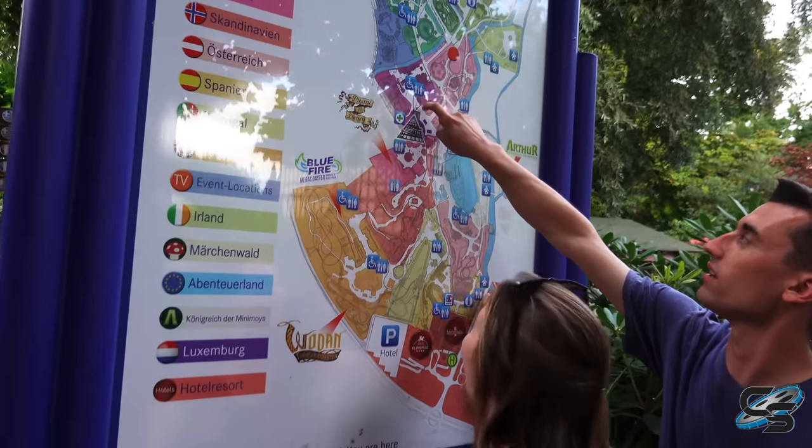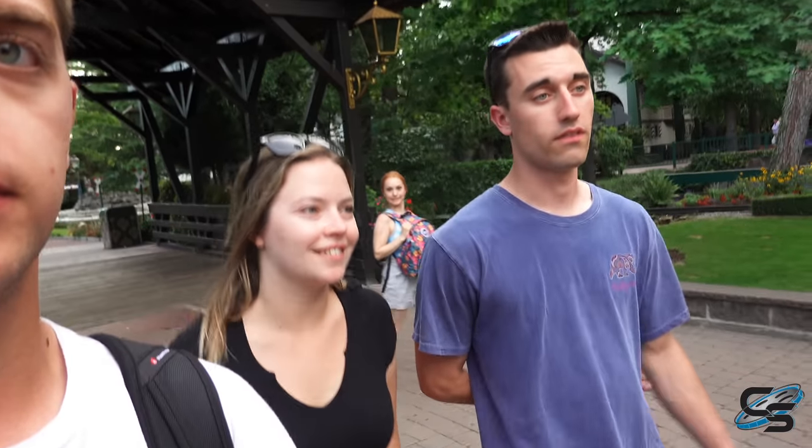I don't live here. So as we make our way out of Europa Park, our second day here is concluded, and I would definitely call it a success. We took our time. We experienced a lot of the lesser known attractions here. It was also a lot less busy today, so it didn't feel as overwhelming. So I think it was better than yesterday.